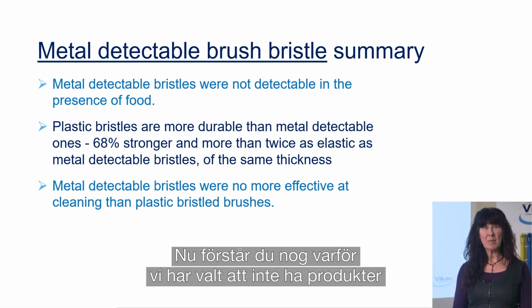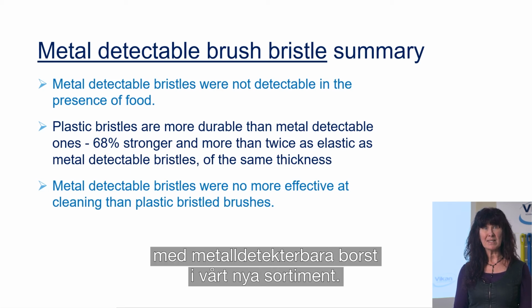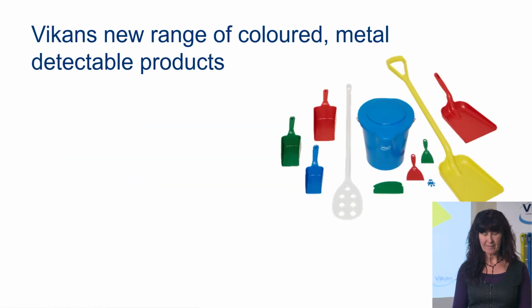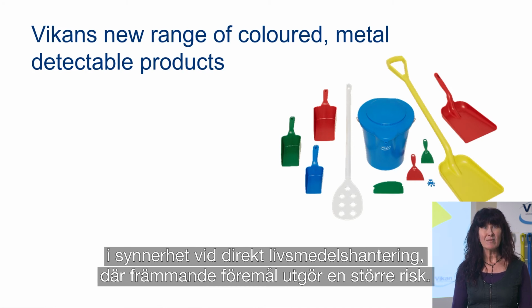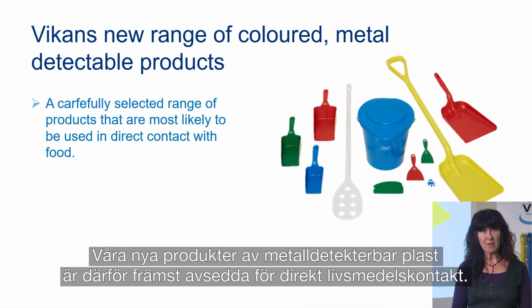So I'm sure you can now appreciate why we haven't included metal detectable bristle products in our new range. Despite its limitations, metal detectable plastics do have their uses, particularly for direct food handling where foreign bodies pose most risk. Consequently, we have focused our new metal detectable product range on food contact items.